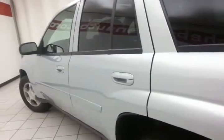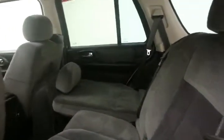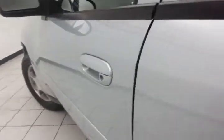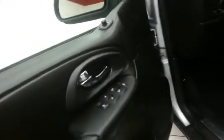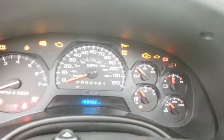The TrailBlazer is known for its smooth ride compared to other SUVs in its class. This LT has keyless entry, power windows, locks, mirrors, power driver's seat, moonroof. Large, easy-to-read gauges. Again, only 69,000 miles.